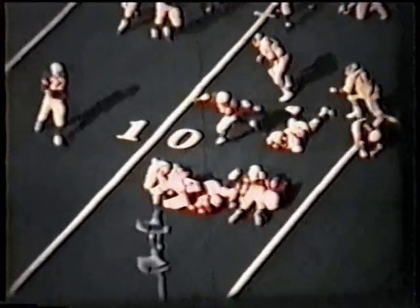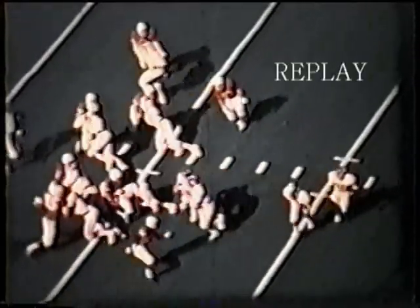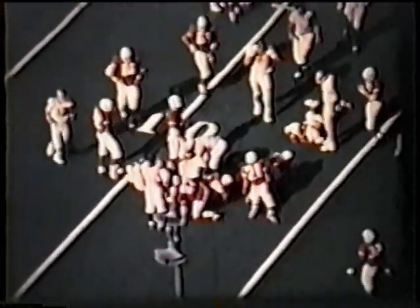Mildren to the short side of the field. Keeps the ball. Turns into his left. Gets down to the 12-yard line for a pickup of 4. Mildren kept the ball over left tackle. Bill Rutherford on the tackle of Jack Mildren. The ball at the Texas 12, and it's a third down play and 4 yards to go. 4 minutes and 33 seconds left in the game. Oklahoma leading by 11 points, 38-27.